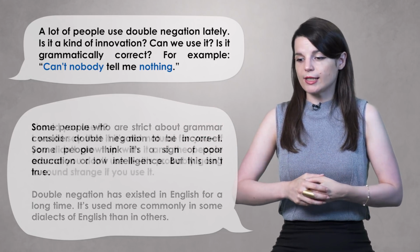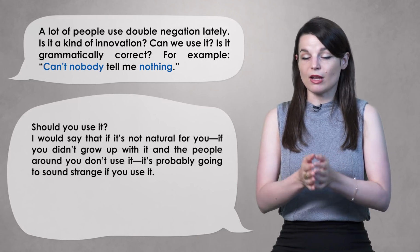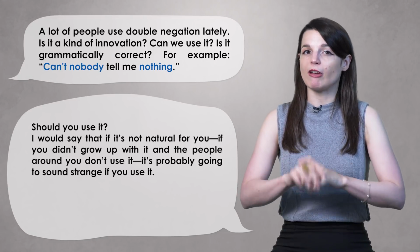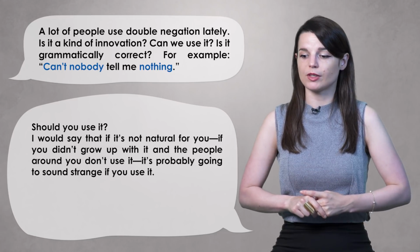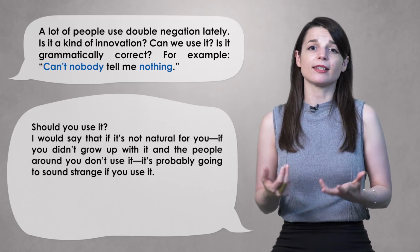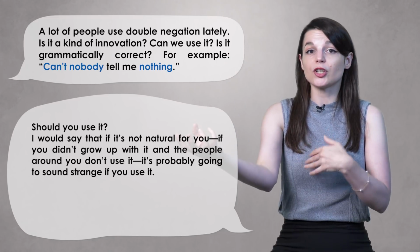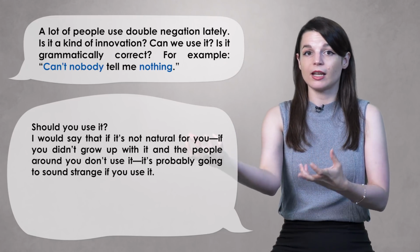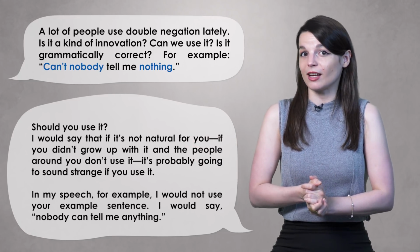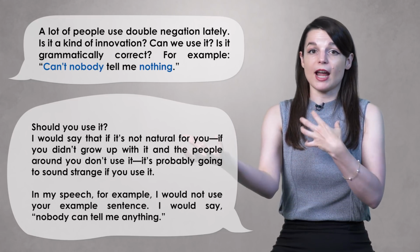So I would suggest that if it's not natural for you, if you didn't grow up with it, if it's not something that you or the people around you regularly use, it's probably going to sound very unnatural for you to use that. So your example sentence was, can't nobody tell me nothing? That is not a sentence I personally would use, but someone who speaks a different dialect of English that uses this kind of negation might. If I wanted to say that sentence, I would say something like, nobody can tell me anything. That's how I would say it. So using the other sentence would sound very unnatural for me.